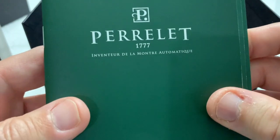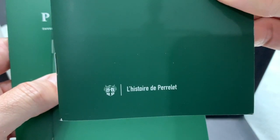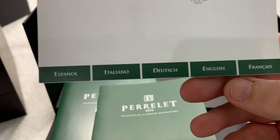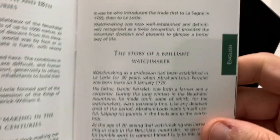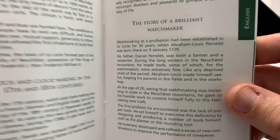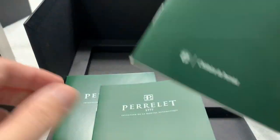And we have, let's see, what is that? History du Perrelet, which is in all these lovely languages, French being the first one, owing to the country of origin. So you can see that they claim a heritage all the way back to the late 1700s and so on.